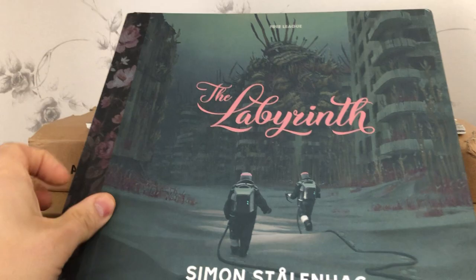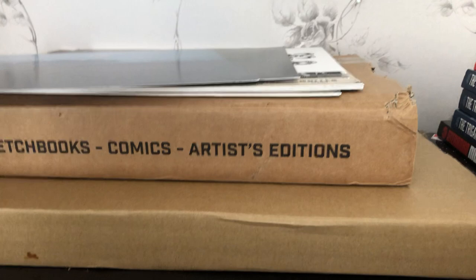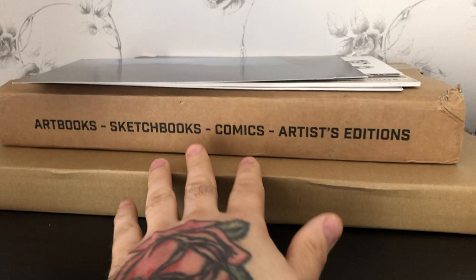And here we got The Labyrinth with Simon Stålenhag, Swedish guy. Let's put that book here. We got some art prints that have come with books, Kickstarters and stuff like that. Here's a very cool book. And here's an art book called Obliscura. I've done an overview of that. You can go back and check. Here is Lone Wolf and Cub, the gallery edition.